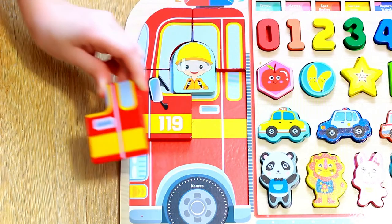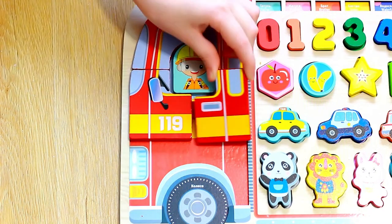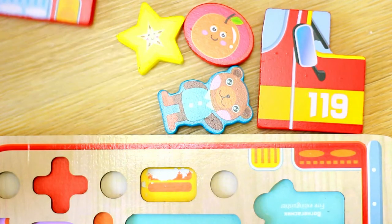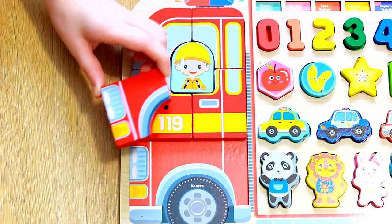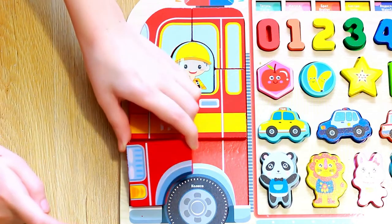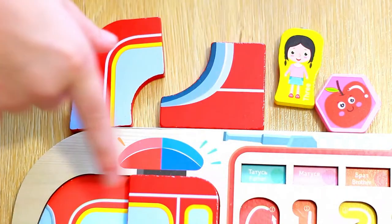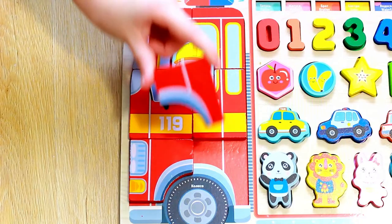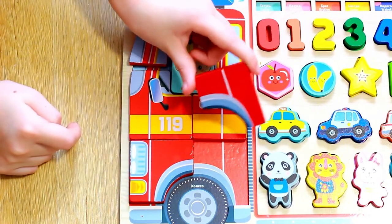Grab that puzzle piece. Where do you think it fits? Right on. Excellent. Now, let's uncover the location of the last piece. Great find.